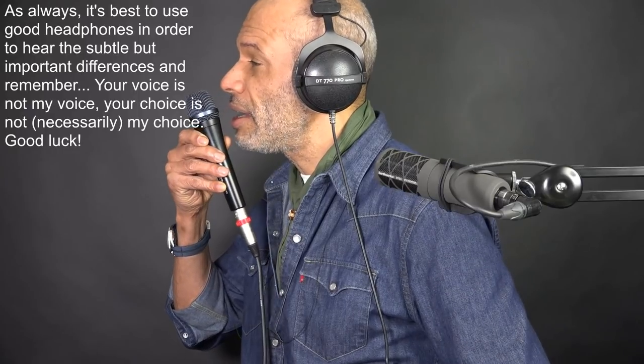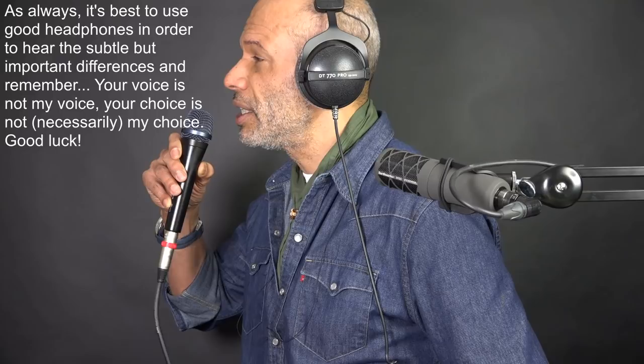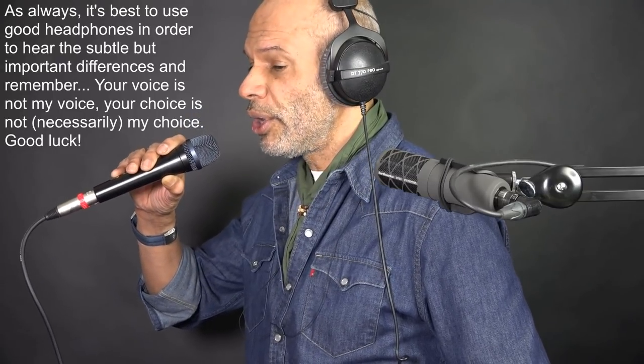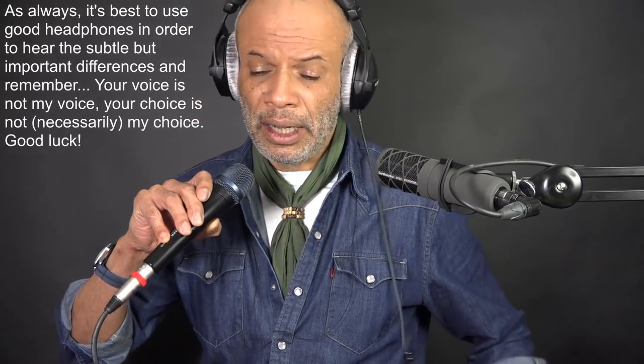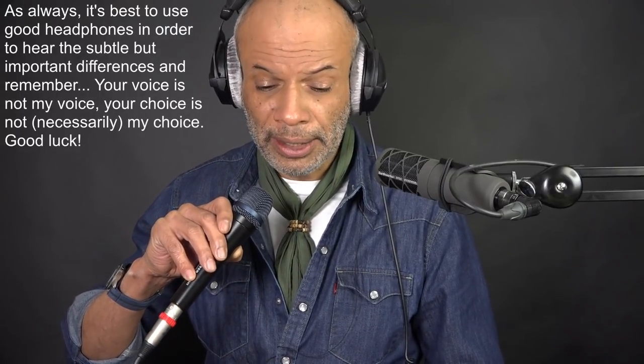Coming back round to the side, full rejection, coming back round to the front, and now fully on axis. So pretty much sounds like a classic hypercardioid pattern. Handling.